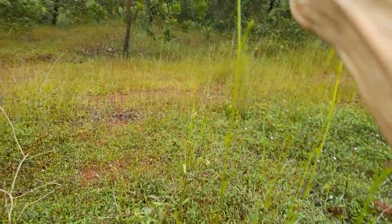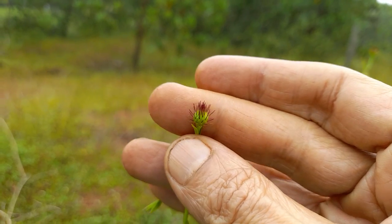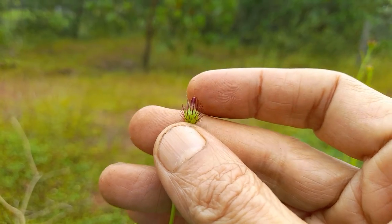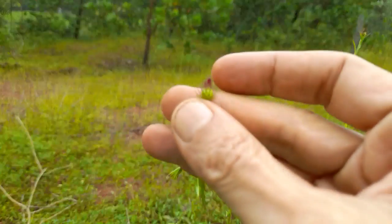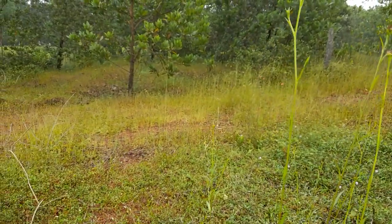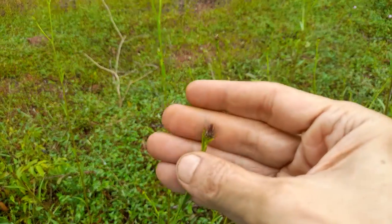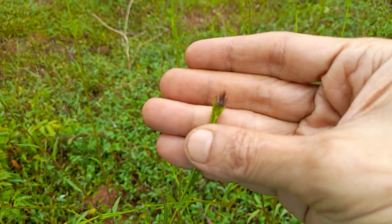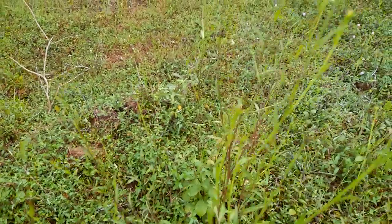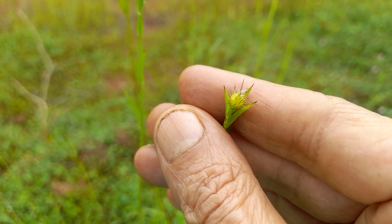And the first flower, I think this is a flower only. It doesn't exactly have petals. It has some kind of bristles. But it is pink in the tip. And after that, it is drying off. So, probably this is the flower in all probability.